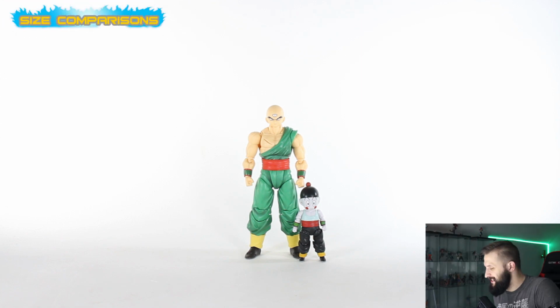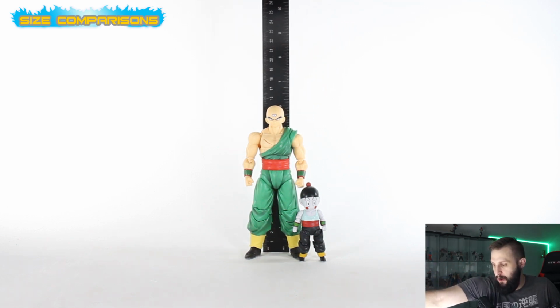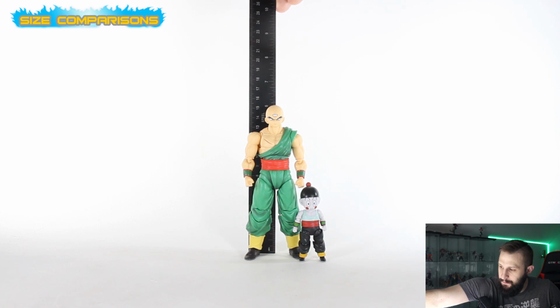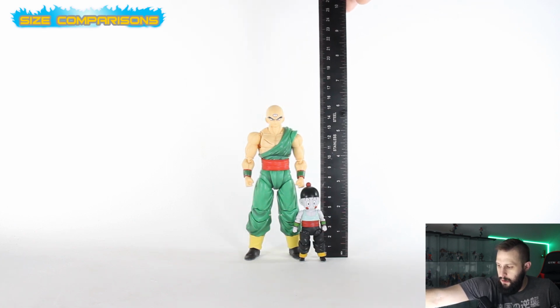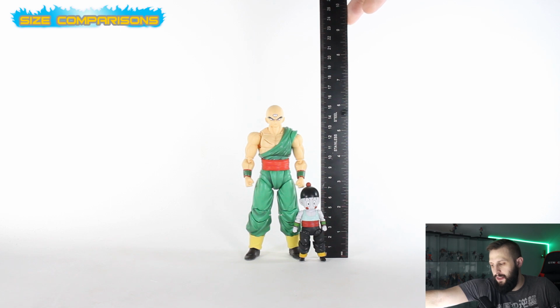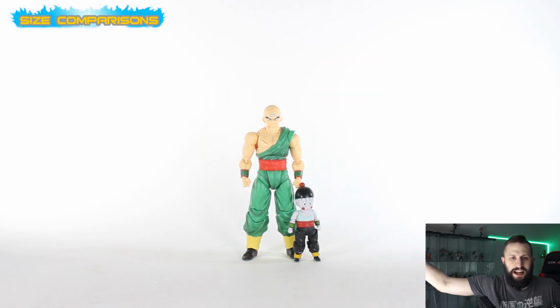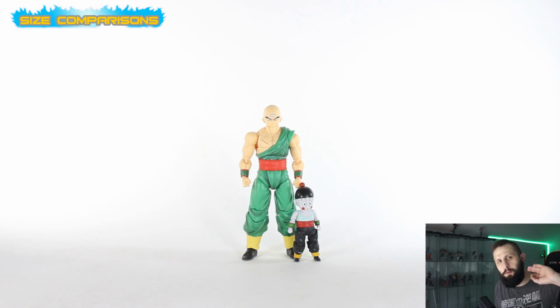All right, Tien and Chaozu stand at about, it looks like, 6 inches at the top of Tien's head, and then 3 inches for Chaozu, and then we got 7.5 centimeters for Chaozu, and also looks like around 15.5 centimeters. So Chaozu, perfect. Tien, I don't know, let's find out.